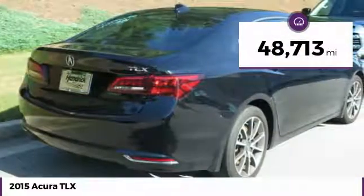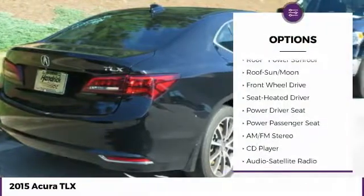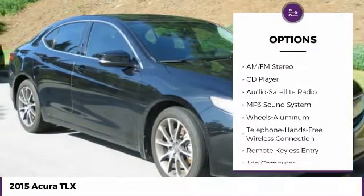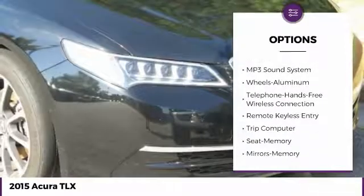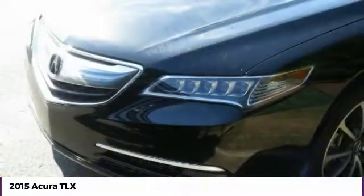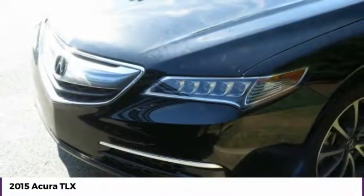Here are some of this vehicle's great options: traction control, power passenger seat, anti-lock braking system, moonroof, air conditioning, Bluetooth wireless data link for hands-free phone, HomeLink garage door opener, power steering, aluminum wheels, cruise control.